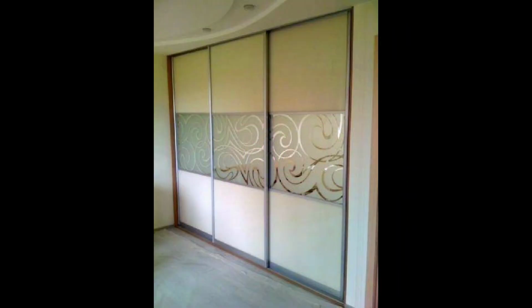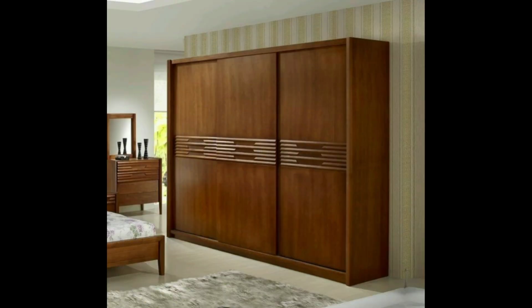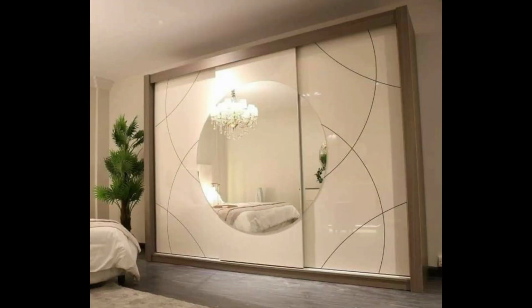And always keep in mind what type of wardrobe you want to choose. The doors of your wardrobe should be matched with the overall interior designing of your hall or living room. And the next thing to keep in mind while purchasing or designing a cupboard for your hall or living room: measurements.